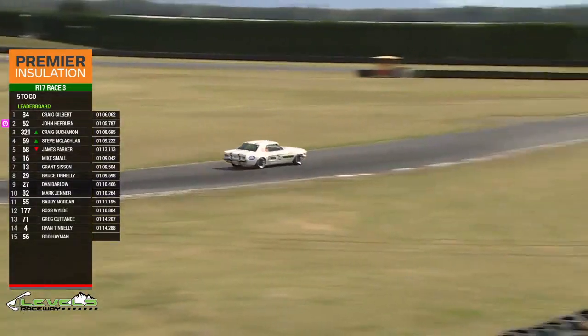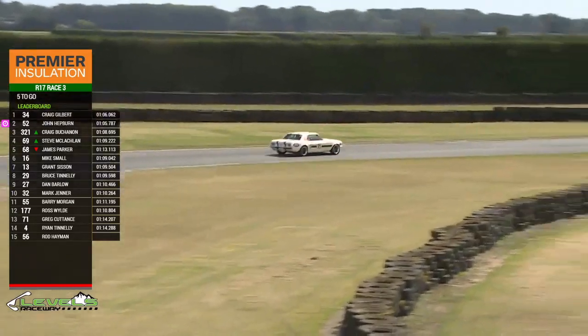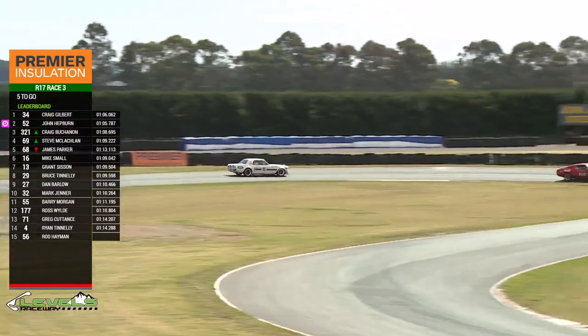Leaders out of the hairpin again. Long way back to 3rd place now. Just been held by Buchanan in the Mustang.